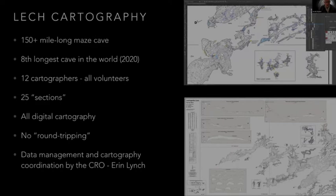Most people are using Adobe Illustrator for drafting. I mentioned already that we're using Compass survey management software for data management, which does the compiling and loop closure error distribution. I don't know if any of the cartographers are using Inkscape, but we're in a vector graphics program of some type for the cartography, and everybody's using that method now.